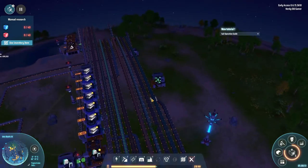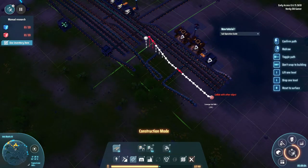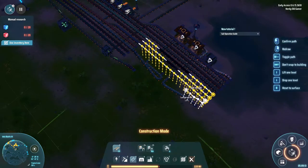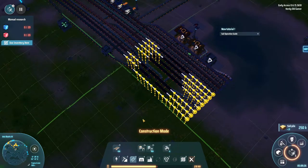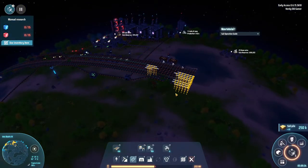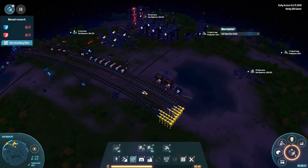This is cool. So now we can go start building on other planets. We're gonna have to try that, right? Let's just get all of these out to where they need to be. There we go. And two of the three are going now over there. So we are getting more research. That's good.